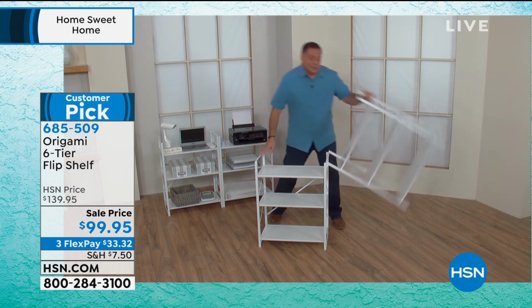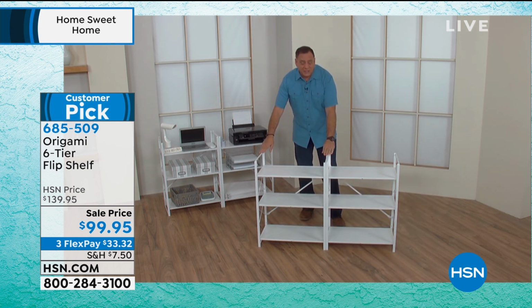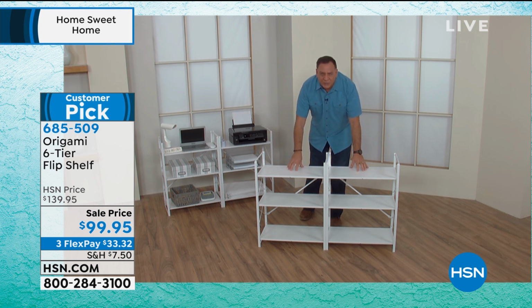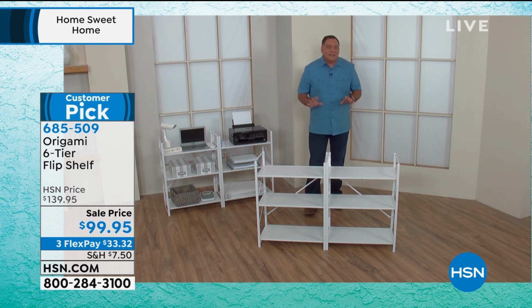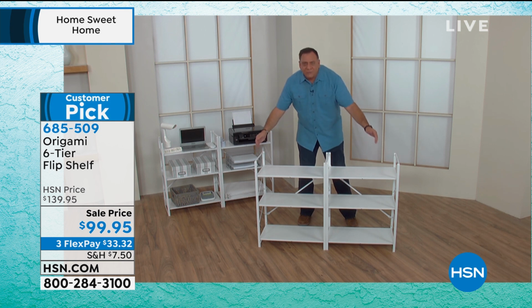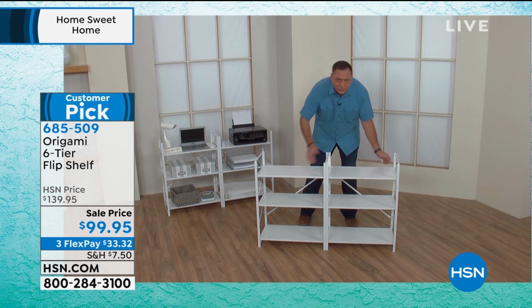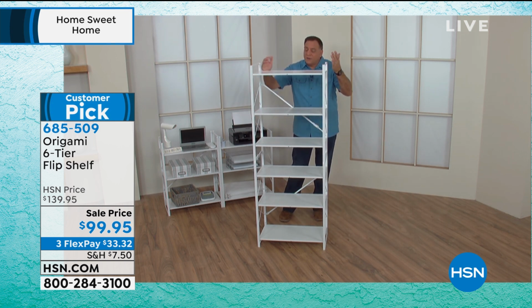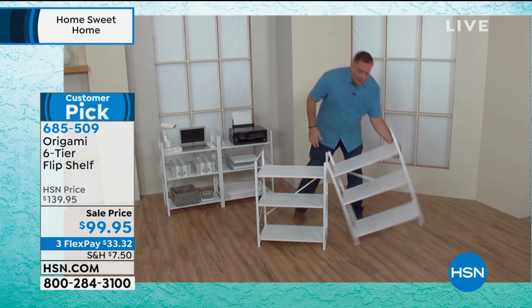Like all origami, there's no assembly required. This is all powder-coated steel on all the metal, furniture-grade wood on all the shelves. Each shelf holds up to 33 pounds, so you've got a total capacity of 198 pounds. These shelves right now are doing a 4-foot run, so it's 2 foot, 2 foot. When I flip it up like this, then it's a 2-foot run on each one of these. Very, very simple to use.